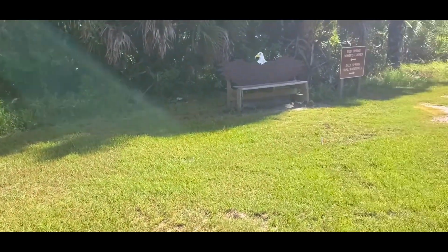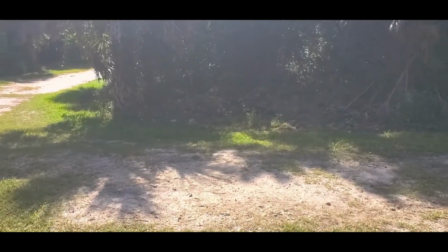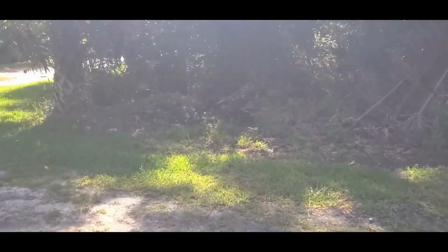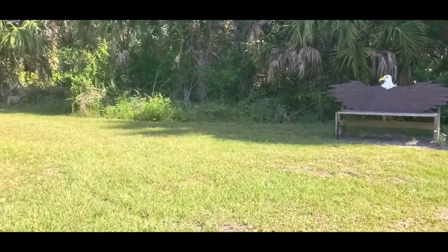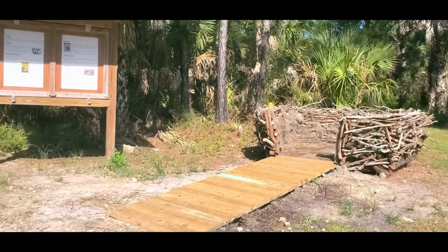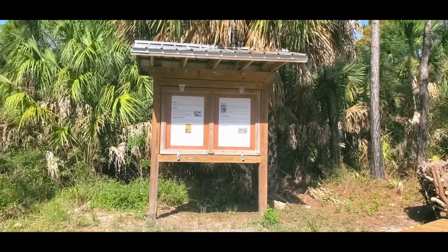So here we have a spot where we just fork off into a couple of different directions. One direction goes to Salt Spring and the tidal waterfall. The other one goes to Red Spring and Fisher's Corner. An eagle bench to sit on. And some information about bald eagles.